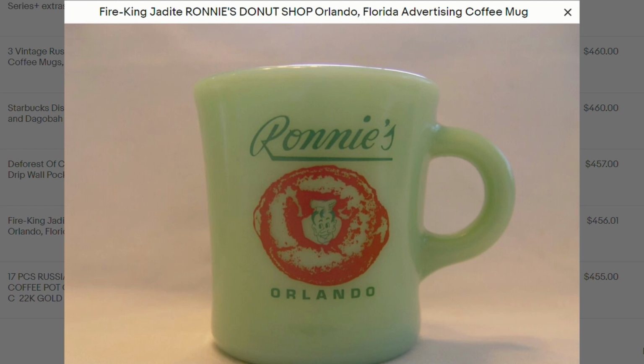And here's that Fire King I was talking about. Now this I would look at and say, okay, that's probably Fire King. And this is that nice jadeite color Ronnie's Donut Shop, Orlando, Florida, advertising coffee mug.